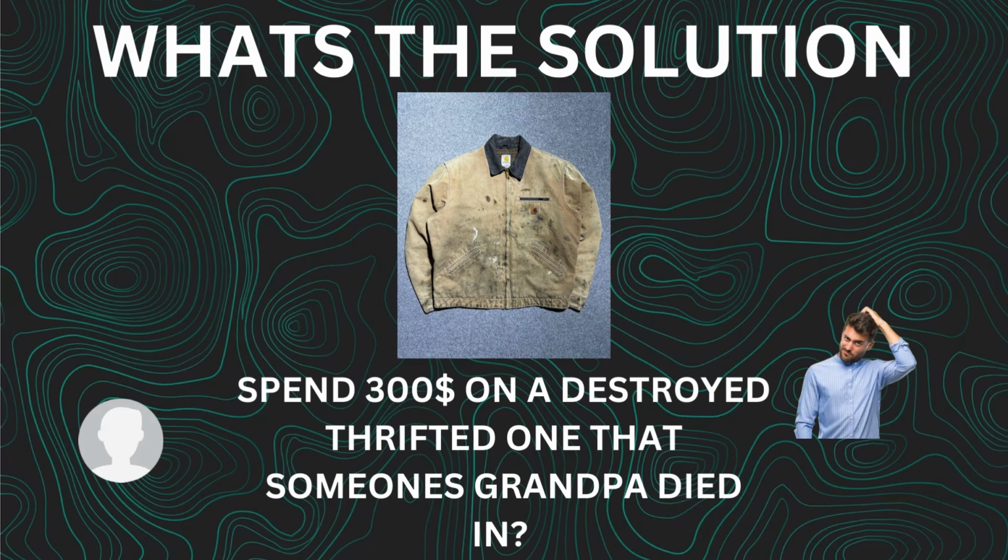So now you're in my original position. You've realized that the new Carhartt jackets suck and that the old ones are very hard to get your hands on. So what do you do? Do you settle? Do you go on Grailed and spend $300 on a destroyed, thrifted one that somebody probably died in and that looks like somebody might have dropped their bodily fluids onto?